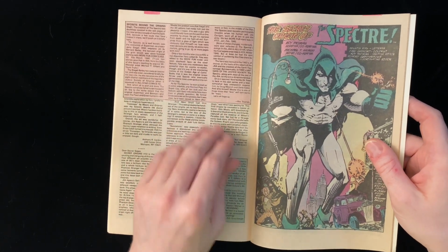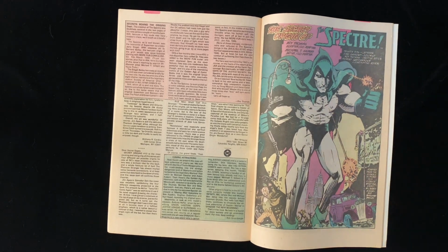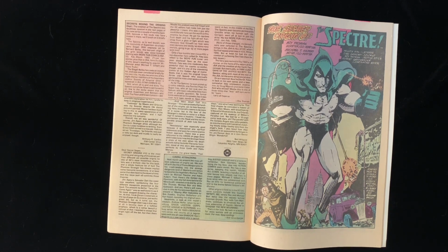Roy Thomas was the spearhead behind this volume of Secret Origins because, when Crisis came around and they consolidated all of the universes and gave everyone a new history, the person they screwed up the most with that was Roy Thomas, because he was the only one who was actually writing ongoing series on Earth 2 at the time.